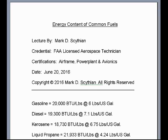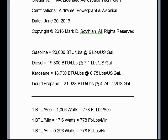If we start with gasoline, gasoline contains 20,000 BTU per pound and has a fuel density of 6 pounds per US gallon. Diesel fuel contains 19,300 BTU per pound at a fuel density of 7.1 pounds per US gallon. Kerosene, also known as jet fuel, contains 18,730 BTU per pound at 6.75 pounds per US gallon. And liquid propane contains 21,933 BTU per pound at a fuel density of 4.24 pounds per US gallon. Note that 3.78 liters is equal to 1 US gallon.